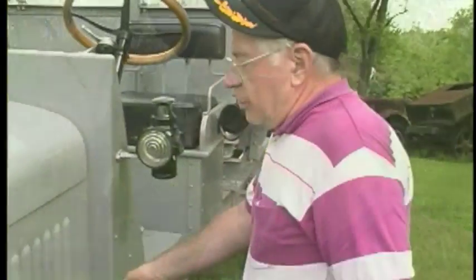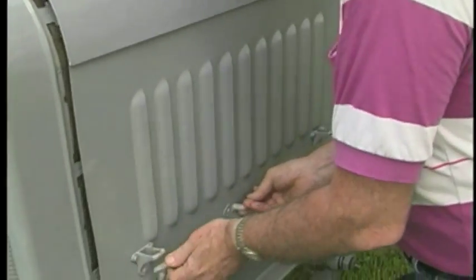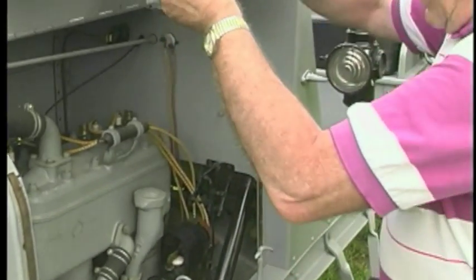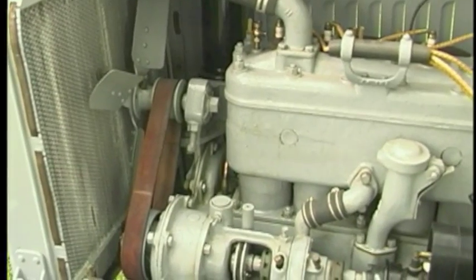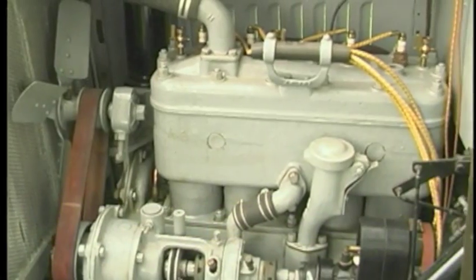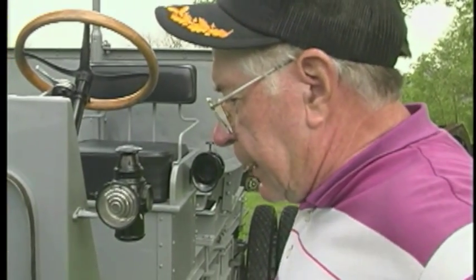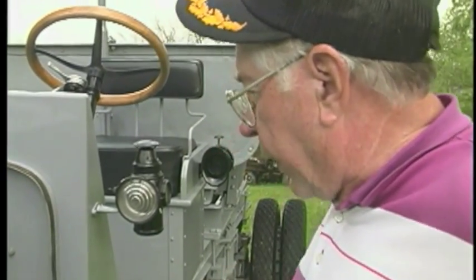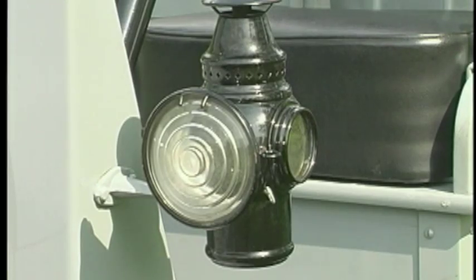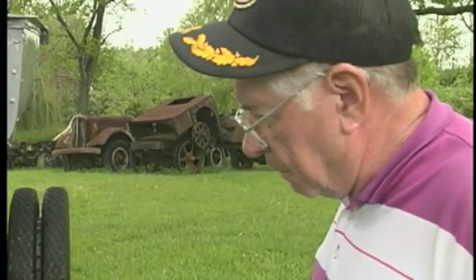This has got a 37 horsepower, four-cylinder Buda engine. On this side it has the water pump, and it's got an American Bosch Magneto. Leather fan belt, it's got a Perfex radiator, and it's got raw steering. It's got Adlex side lights. They were all original equipment on the truck.